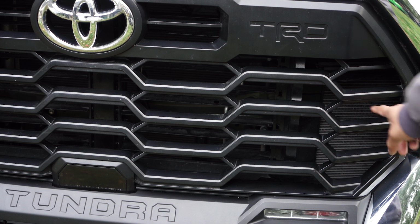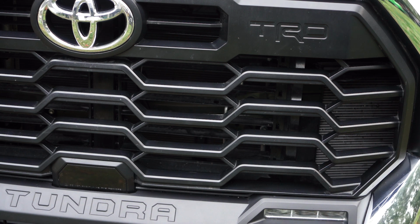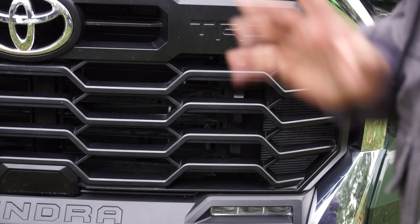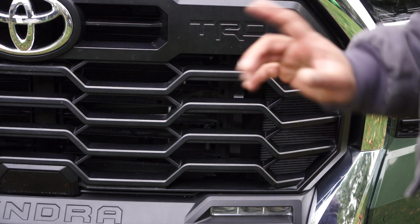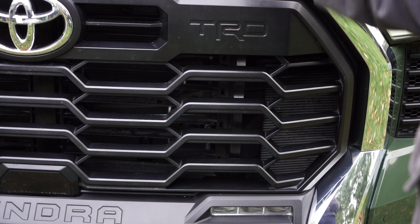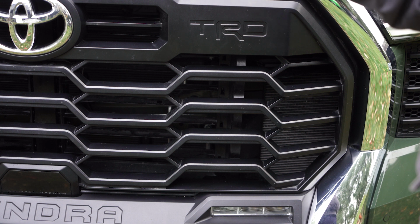Sticking to the grill, you see that guy? Intercoolers, and same on the other side. These are massive air-to-water intercoolers. We'll talk about these probably in a different video, because the technology under the hood of this truck is phenomenal, and it will probably take an episode by itself just to talk about it. I geeked out over it.